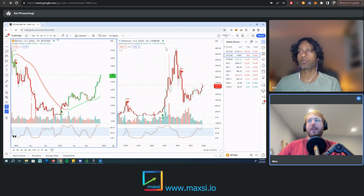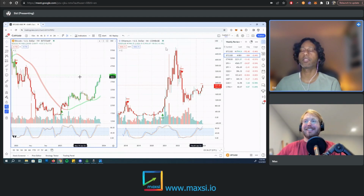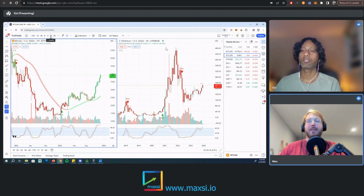But you can see here, we're looking at the weekly right now. The SRSI is approaching overbought territory a little bit. It's actually flatlined. So I'm guessing we could see a chill pullback in the coming weeks. Yeah, it wants to cool down a little. So I wouldn't be too surprised to see this kind of cool off, especially when we look at the right side there with Ethereum.